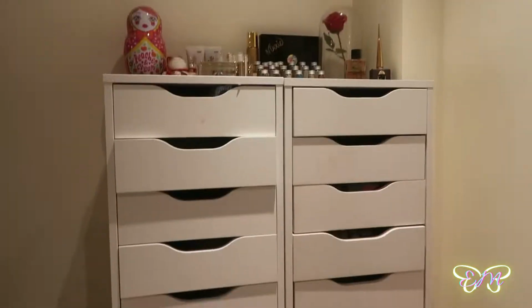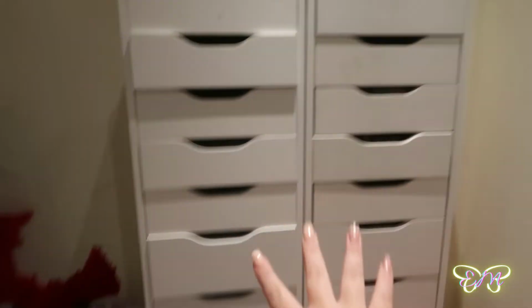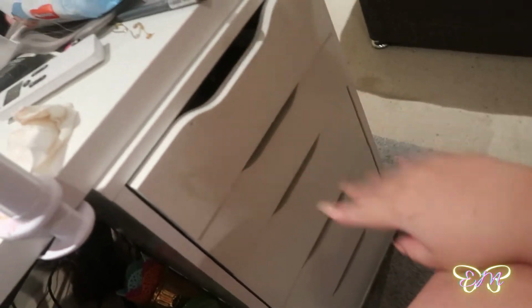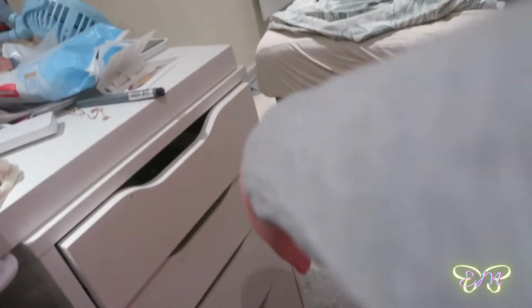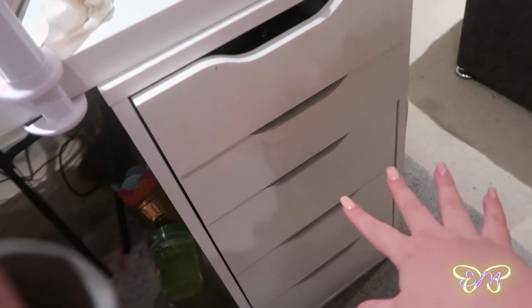So we have everything everywhere right now. We have the new drawer organizers, the new drawers and the old drawers, and obviously the desk drawers as well. I've just got back from Cornwall, so I actually need to put the makeup that's in my makeup case away. So I'm gonna do that while we organize as well, so you get to see more of my makeup collection.